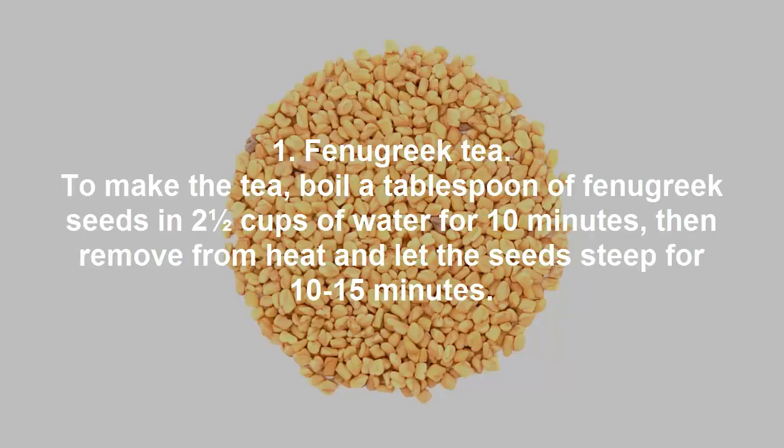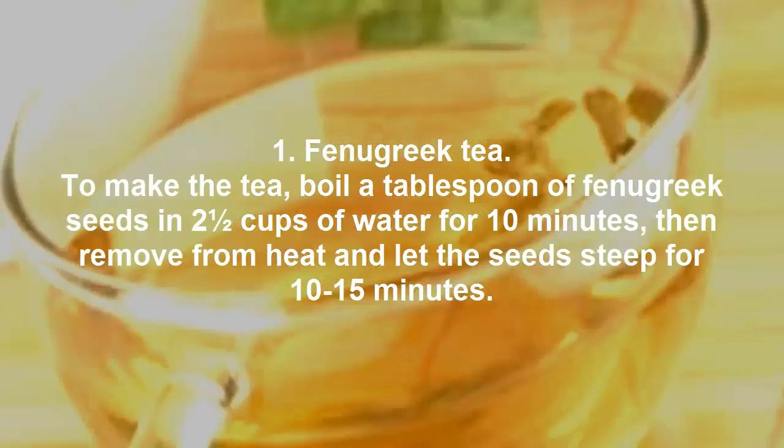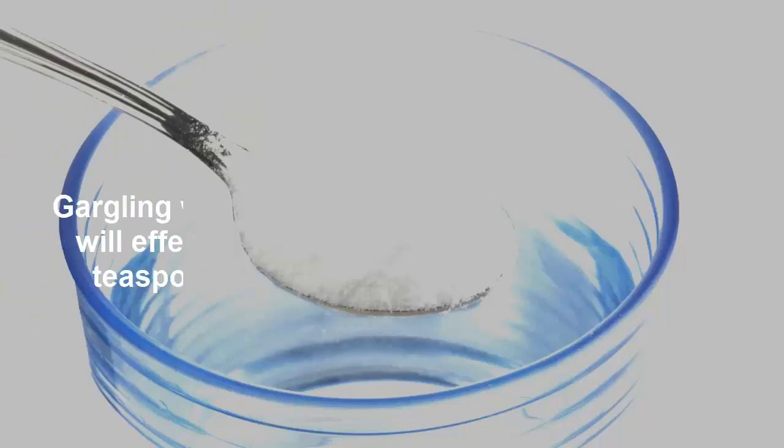1. Fenugreek tea. To make the tea, boil a tablespoon of fenugreek seeds in 1/2 cups of water for 10 minutes, then remove from heat and let the seeds steep for 10 to 15 minutes.